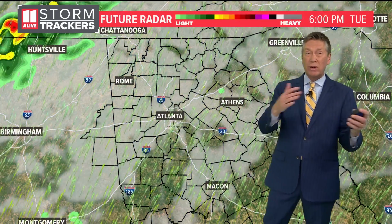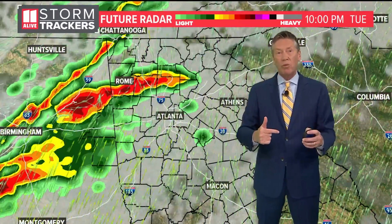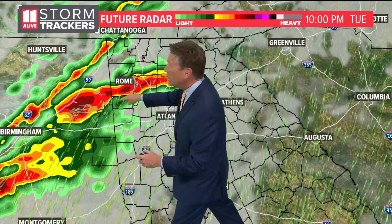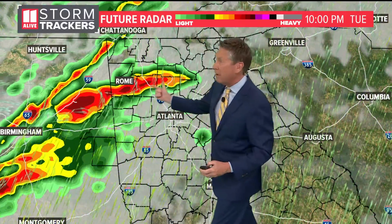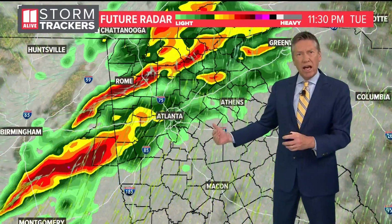So it's really going to be between 9 and 3 o'clock in the morning when we see these storms coming in from northwest over to the east of us. Here we are at 10 o'clock tonight. You can see these storms here to the north and west of metro Atlanta, pushing back over into Alabama. This kind of comes together still during the late night hours.